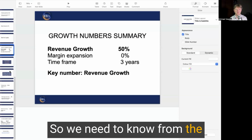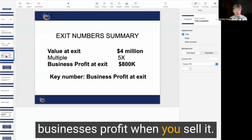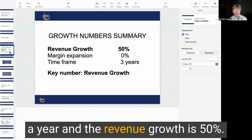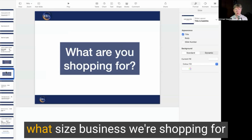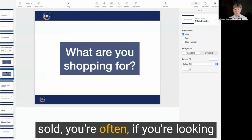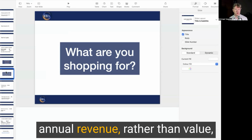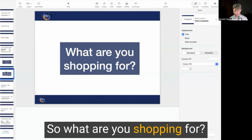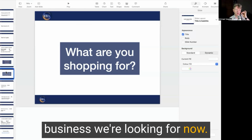So we need to know from the previous calculations, your business's profit when you sell it at the exit is going to be 800 grand a year, and the revenue growth is 50%. Now we take those two numbers together, and we're going to figure out what size business we're shopping for. When businesses are being sold, they generally identify themselves with their annual revenue number, rather than value, because value is a very squishy number. So what are you shopping for? What we want to know is a revenue number for the type of business we're looking for now.